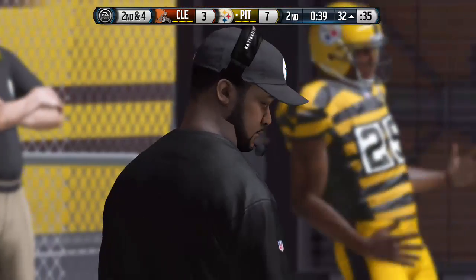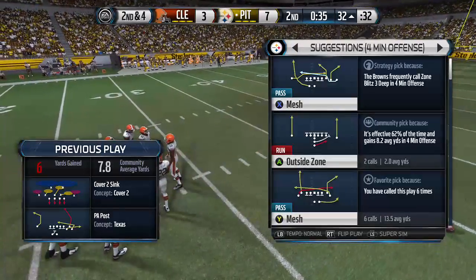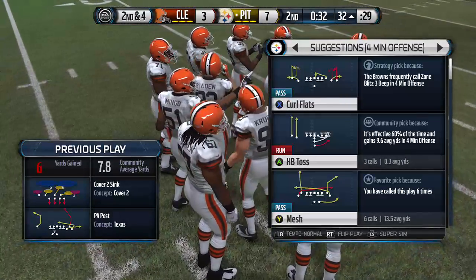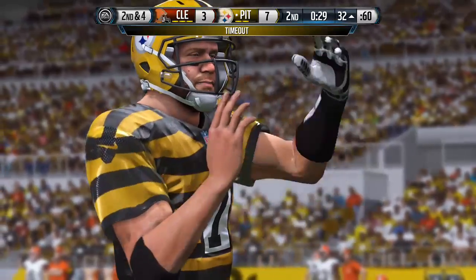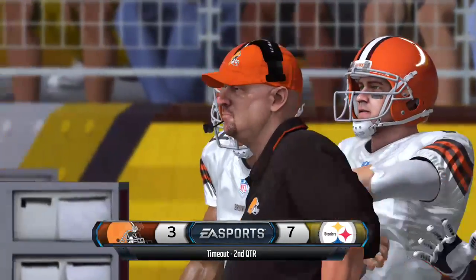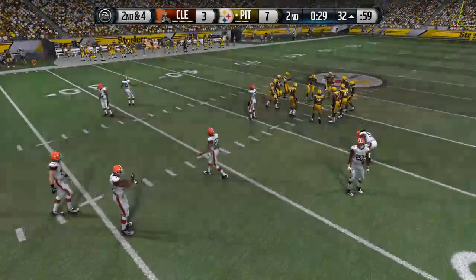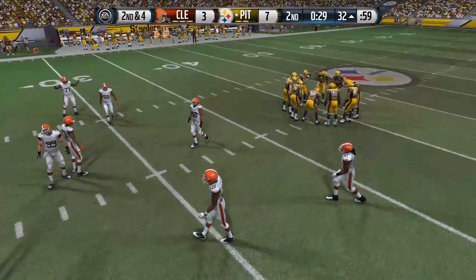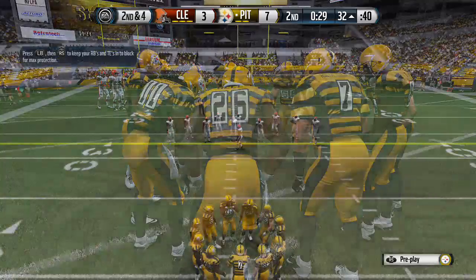Nice catch by the receiver, but it still doesn't get a first down. That short pass play picked up six. It's now second down and four. The Steelers are going to burn the first of their three timeouts right here. The offense has had time now to game plan, strategize after the timeout, and now they're ready to go. Coming up, second down.